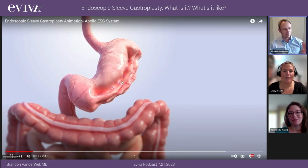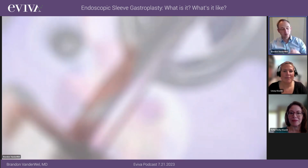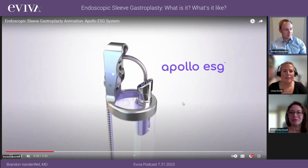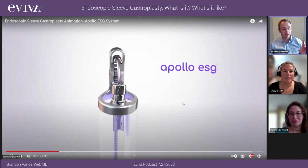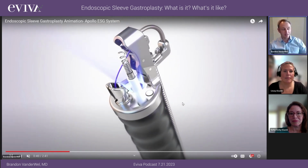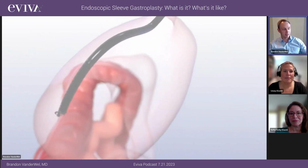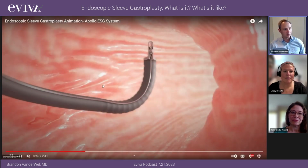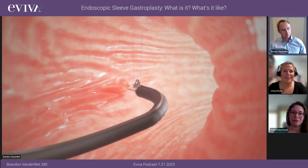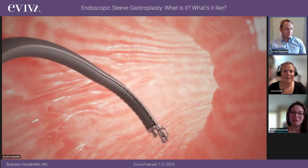You take small bites of the stomach from the inside, and it reduces the stomach size and makes it a lot smaller. So it's done with this OverStitch device. That's this thing right here. It allows us to do full thickness stitches from inside the stomach, so there are no incisions, and nothing's removed. You can see here, it goes down and takes bites of the stomach. We get a full thickness bite, and then we take multiples of these and close it down over time.